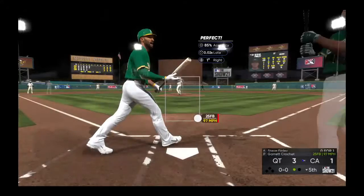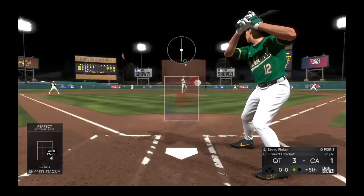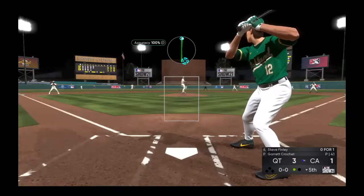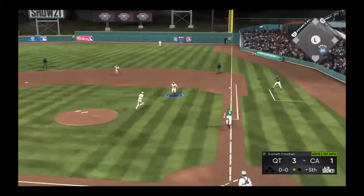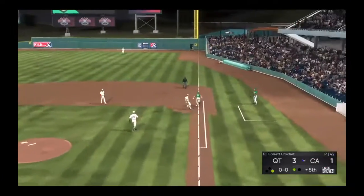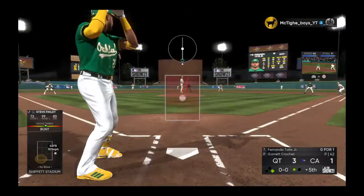Fastball got him looking, as that had 2-seam action on it. 1 gone. Now back. Digging in will be Steve Finley, who went down on strikes in his last at bat. Drops one down here, and he'll try to beat it out. And the throw is too late. He's on with a beautifully placed bunt single.